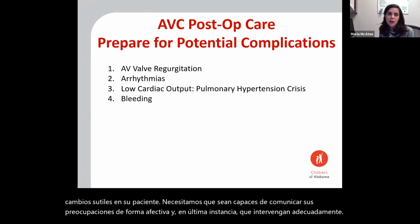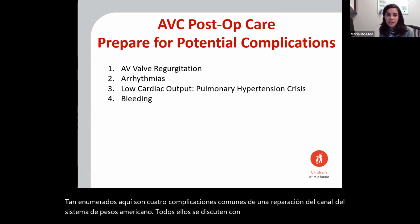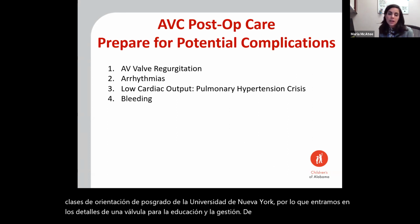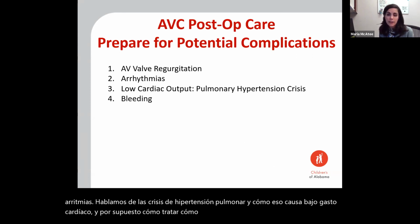So listed here are four common complications of an AV canal repair. All of these are discussed in great detail at the onset of hire in new graduate orientation classes. So we go into the details of AV valve regurgitation and management of that. We talk about different arrhythmias. We speak about pulmonary hypertension crises and how that causes low cardiac output. And of course, how we manage postoperative bleeding at the bedside.